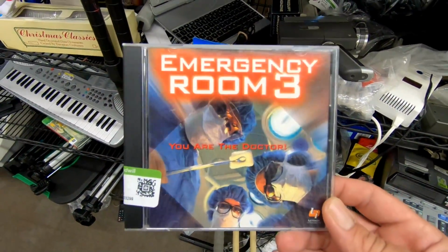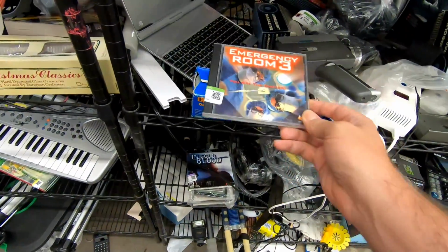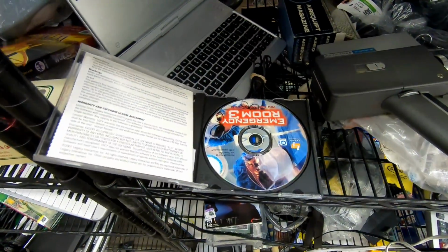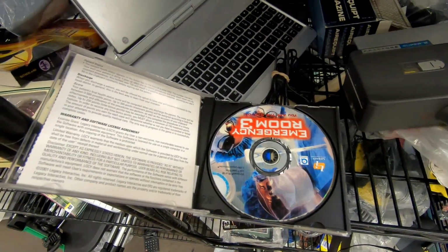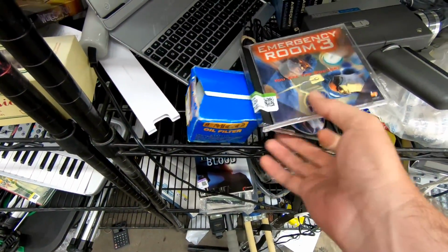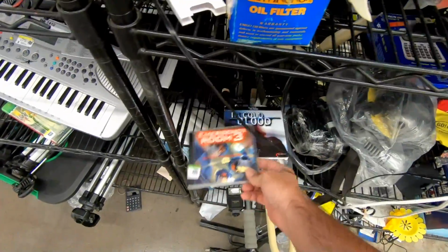Now here we've got a copy of Emergency Room 3, and you know what I like about this? Everybody's wearing masks on the cover. That was actually a good thing too. It seemed like everyone was respecting the mask rules in the Goodwills that I went to. Really outside of that though, I have no idea what this game is and why it was over here in the electronics section.